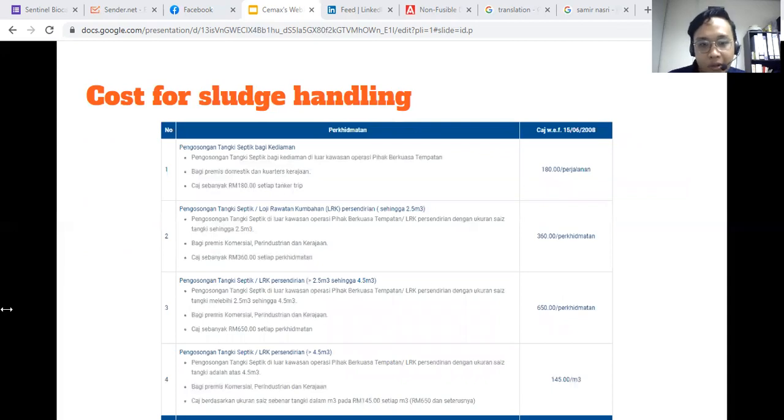This is how much it costs for desludging issued by the IWK from Malaysia. The first one is for domestic, which is charged at 180 per tank for every trip. The second one is for commercial, industrial and also government. The charge is 360 for a tank of less than 2.5 meter cube.